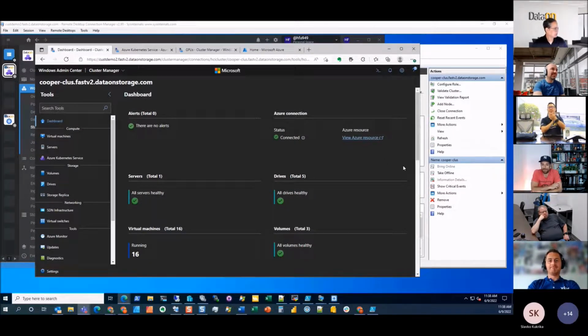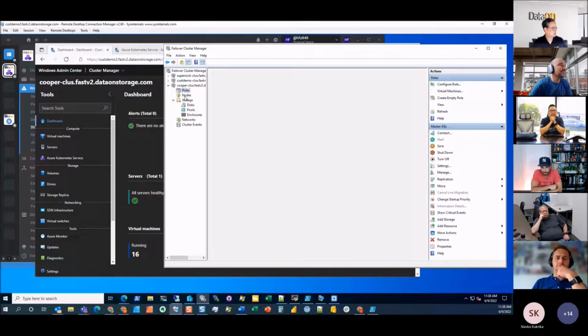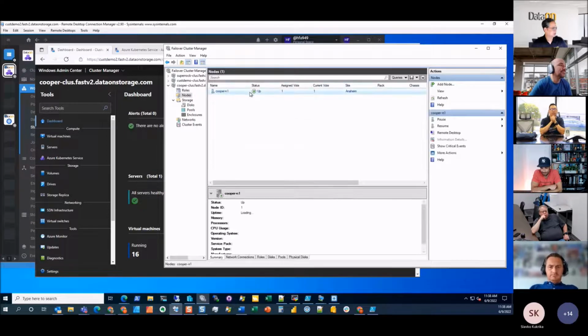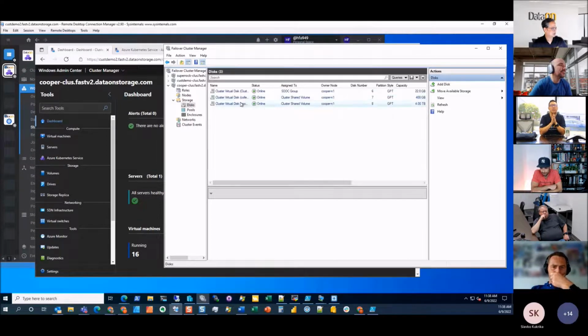Yep. Okay. So basically, probably more familiar, the Failover Cluster Manager. Roles have a whole bunch of VMs in here, but it's one node. For disks, I think I have two volumes, a collect volume, and then this.